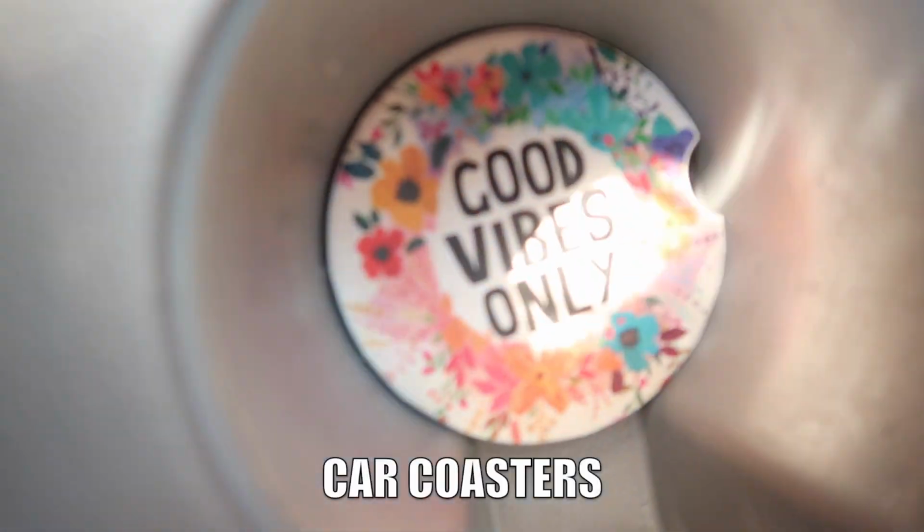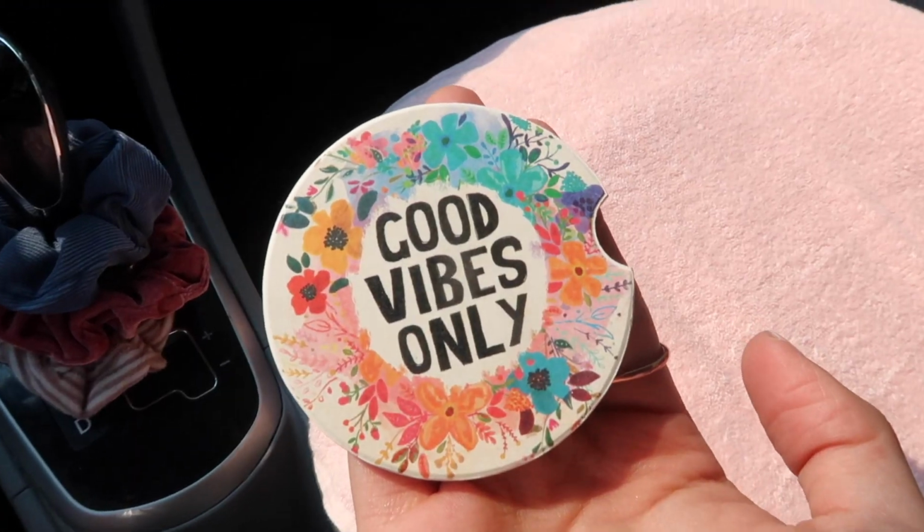Anyways, speaking of good vibes, right here, let's direct our attention to the coasters I added to my car. I'm so excited. Ugh, they're so cute. I can't. There's a floral pattern on them. Plus it just says good vibes only. I love the print on it. It's right to the point and I see it every time I get in my car. Plus, it has an absorptive kind of effect. They're ceramic. I got those and my hanging succulent from a website called Natural Life. I really like them. It helps my car so much.